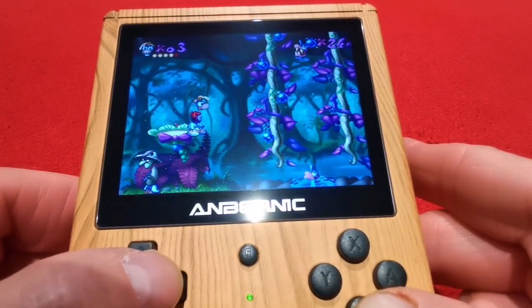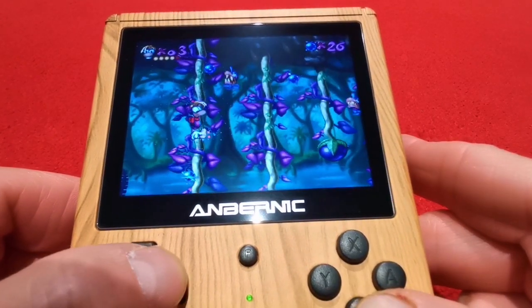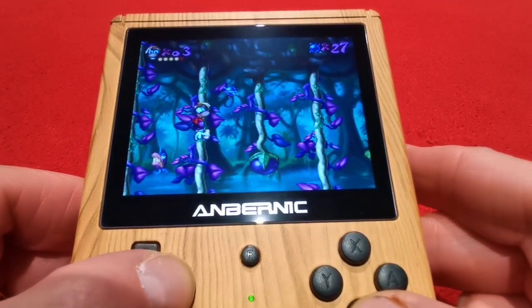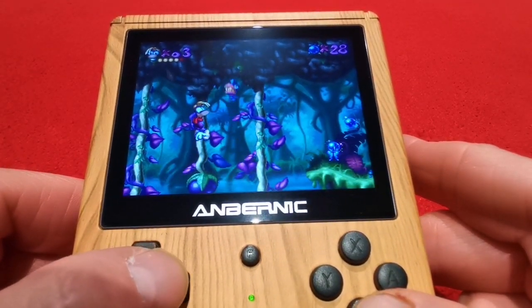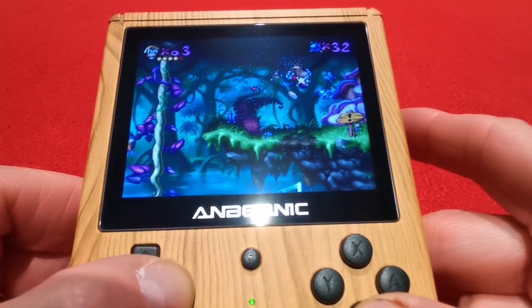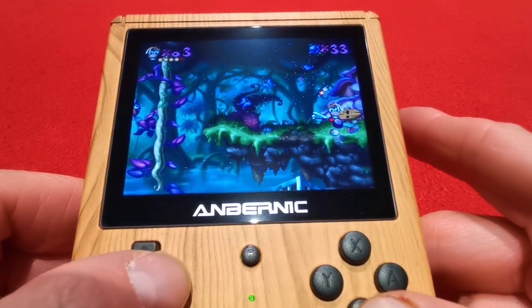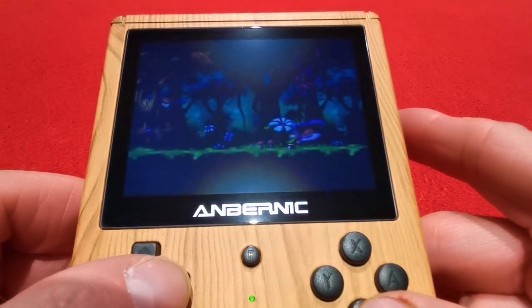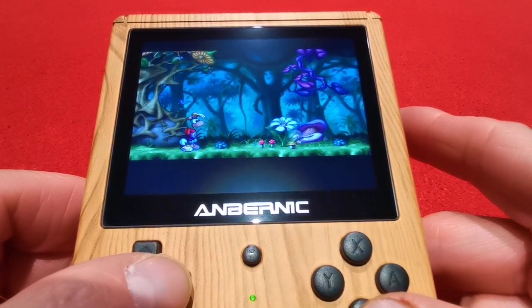From here, way up there, and up we go. Yeah, as you can see, guys, running like a dream. Hey, come on, you bugger, get over there. That's it. There we go, absolutely fantastic. I think you'll agree. What a fantastic performance all around, guys.